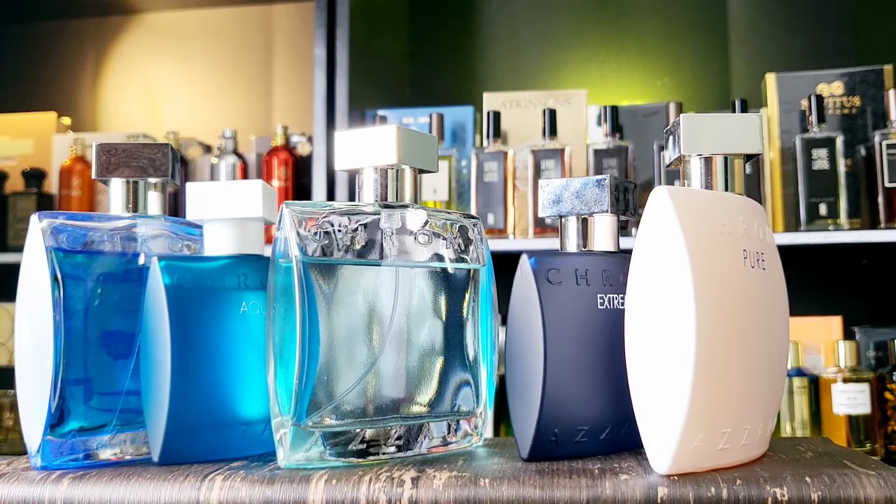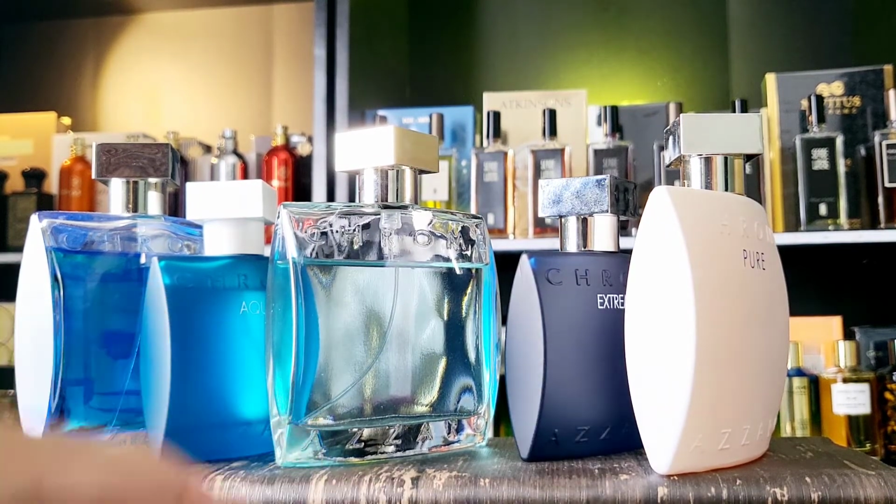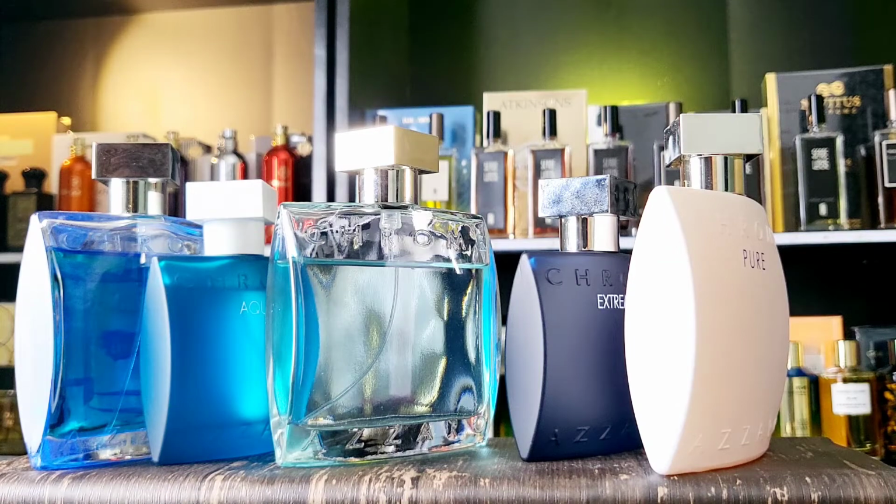However big a bottle you pick up is worth it, because right now for this type of quality, for this type of good smell, it's less than 25 bucks. And if you could pick up a 200 ml bottle, you can spray it away. That's what I do.